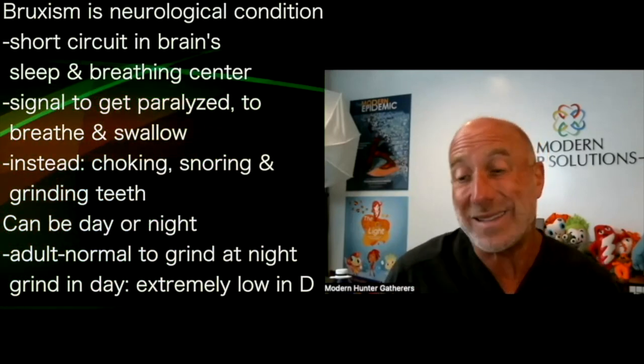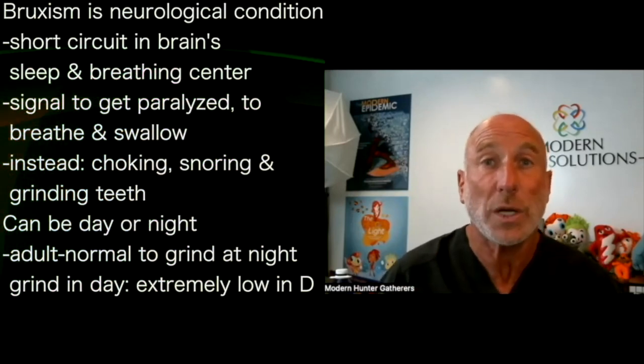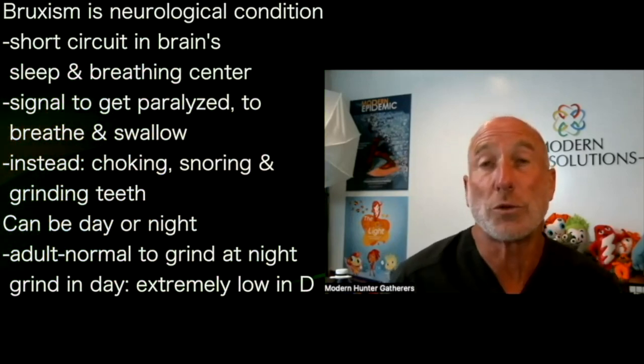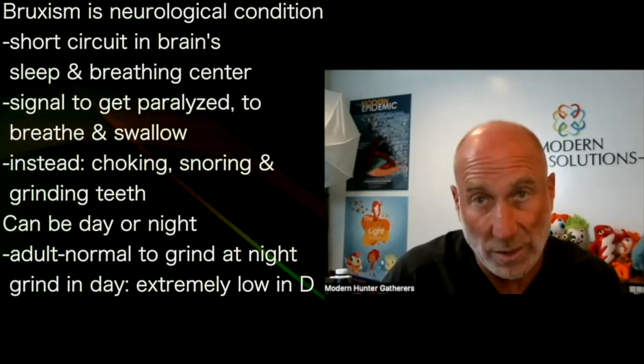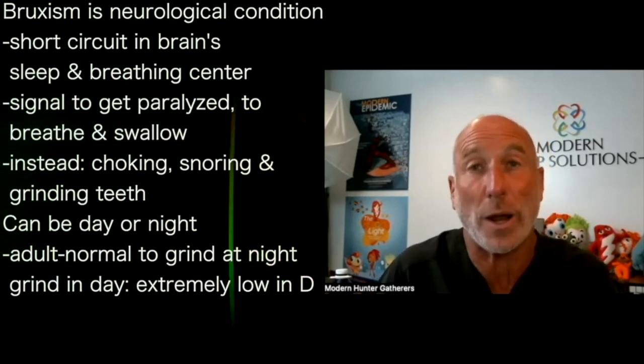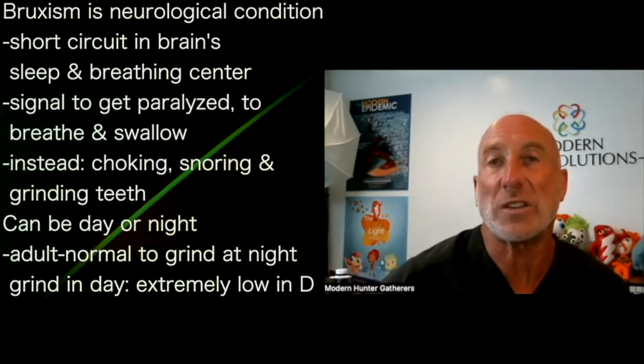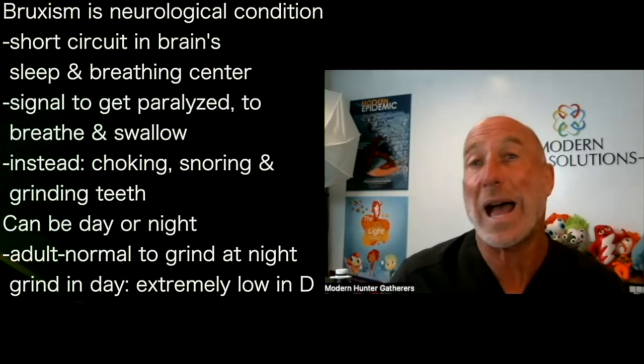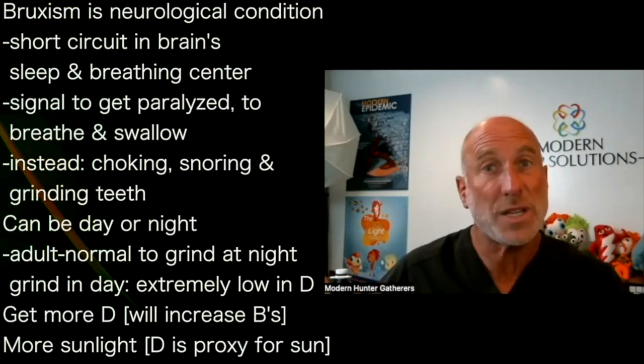Now, bruxism can be daytime or nighttime. If you're an adult and you grind your teeth at night, you're normal. If you're an adult and you grind your teeth during the day, you're extremely low on vitamin D and you need to get that tested and taken care of right away. The actual clenching that you do during the day, that's a sign that your vitamin D level is so low that you don't have enough B vitamin. 2Ds or more D makes a B.